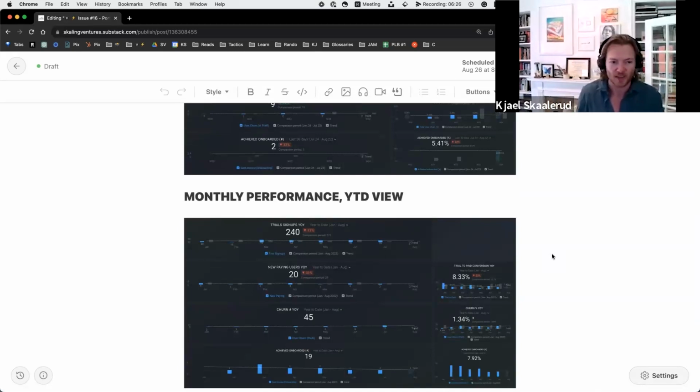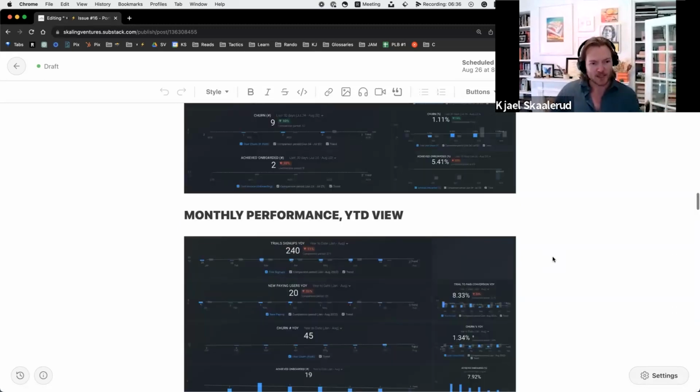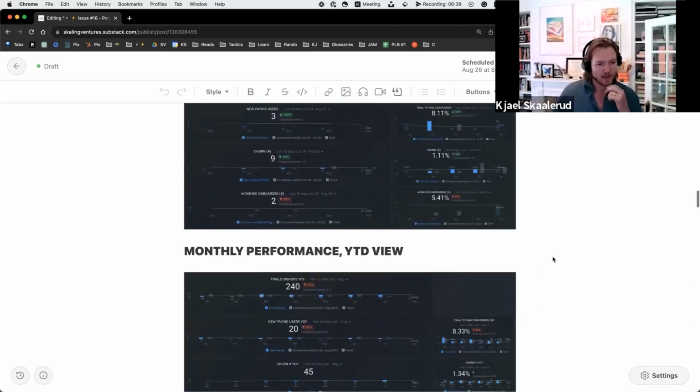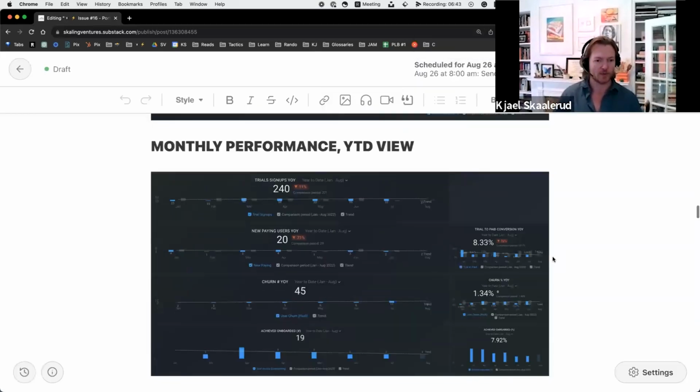Because I think if you look at things week over week, confined to a monthly context, you lose sight of real historical trend lines and where you're going. And so let's jump in. So we look at trial, and actually I'll stick with the year-to-date view here. This is loosely footed to our funnel.